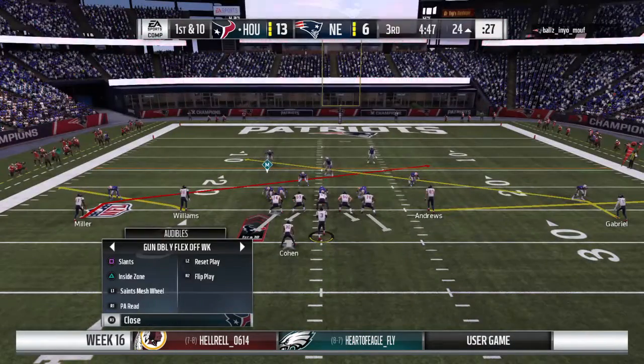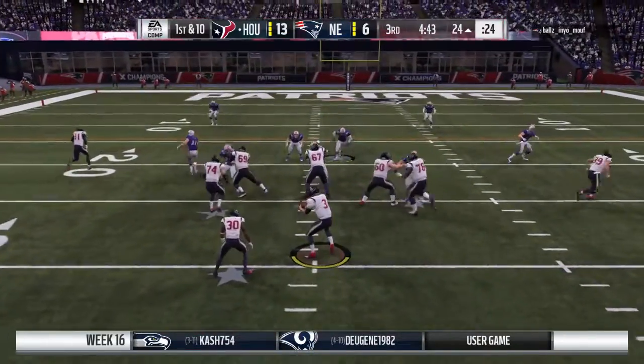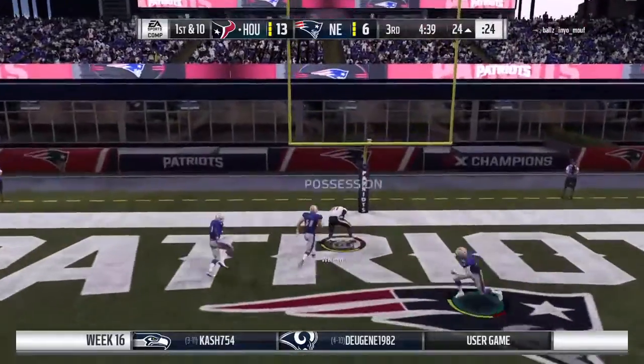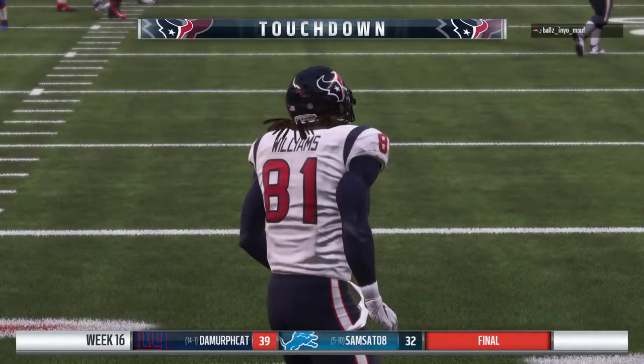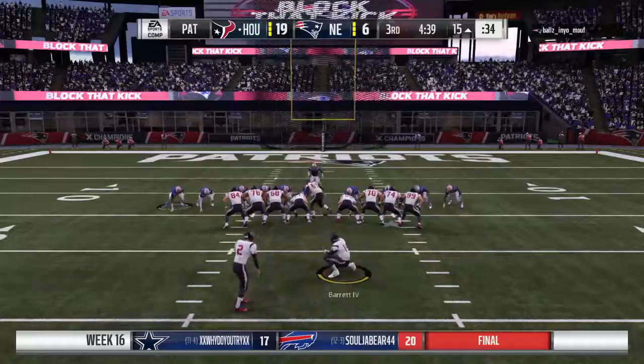Now a play fake here on first down. Looking for the end zone. And that is caught. Touchdown, Texans. As his guys are in for 6. And the Texans will add on to their lead.